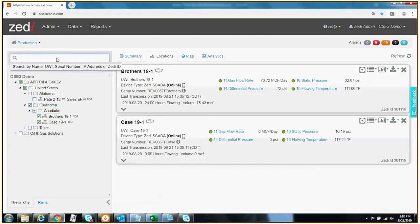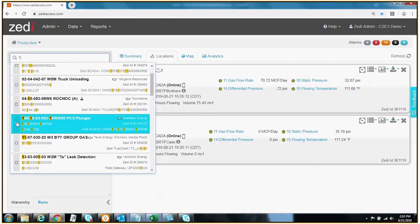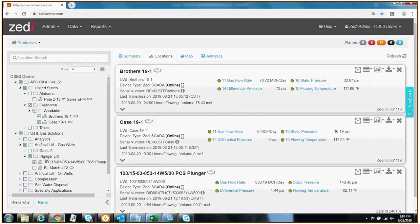You can also search for locations. It is a smart search, and you can search by name, UWI, serial number, IP address, and Zedi ID. So by smart search, I mean if you type in a 1, it'll find a 1 within any one of those locations. You can select the box on the left here. It'll find it in that hierarchy, open it up, and then it'll open up on the well site display. Now this hierarchy is company-wide, so everyone within the company will see the same folder breakout.